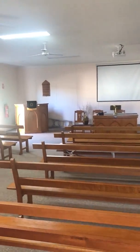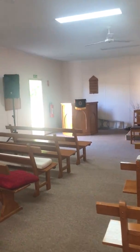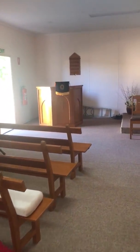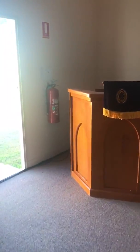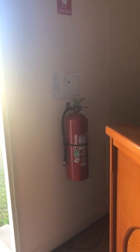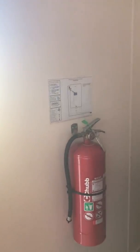There is a water-based fire extinguisher located in the church beside the pulpit. I'm just walking up to it now. There are also two fire extinguishers in the hall, which I'll indicate shortly.